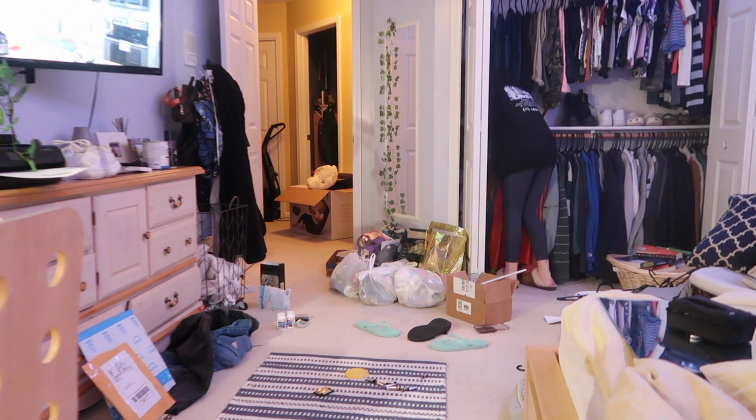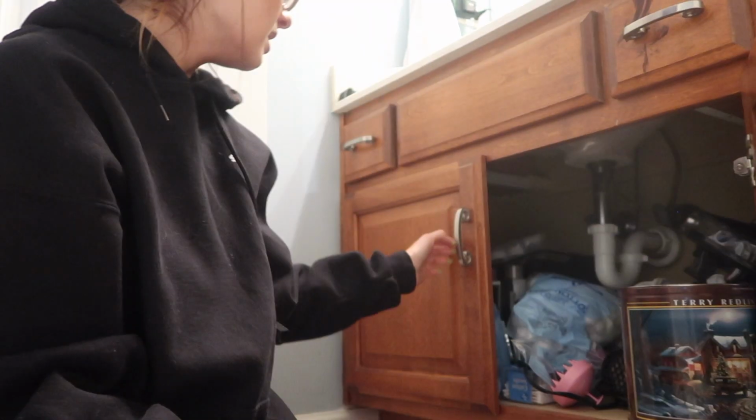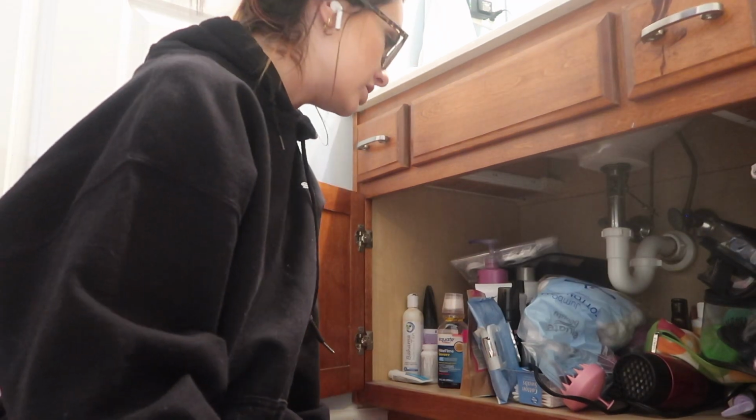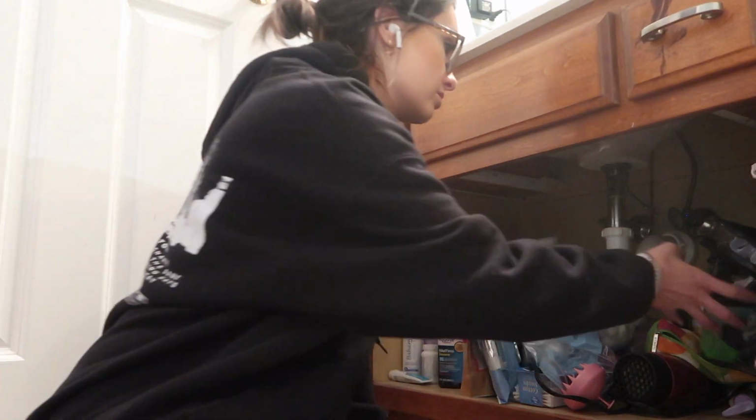Now for literally what might just be the worst part. That's because it's just so disorganized underneath my cabinet. I don't have shelves or anything in here. Every time I come in here, it's just a mess. And I literally don't know what to do with it.